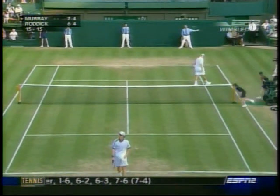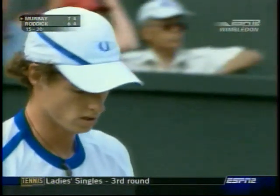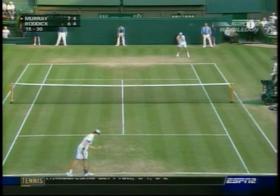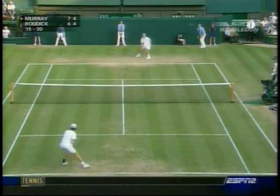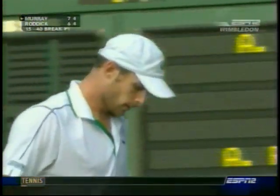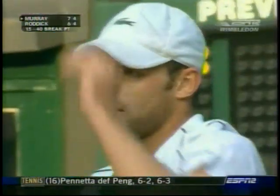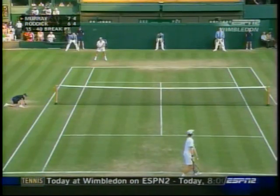Well, it might be enough for Roddick to get going. They sort of had a couple words with each other there, yeah. So you see a little extra intensity from Roddick. 15-30. It might be just what he needed. 15-30. Wow, that was a wild forehand there. 15-14. We're like both these guys are on the edge mentally a little bit. Well, Roddick has an opportunity. Great points.